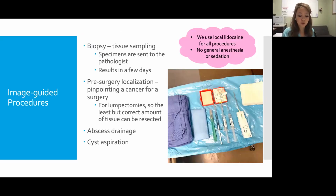These are the four main categories of things that we do. We do biopsies, which are tissue samplings, and that's when we see something suspicious, but we can't tell for sure if it's a cancer or not. So we go in, we take a few specimens, and we send it to the pathologist, the other doctor, and they look at it under a microscope and they tell us what it is in a few days.